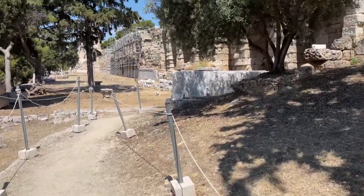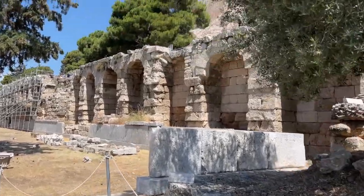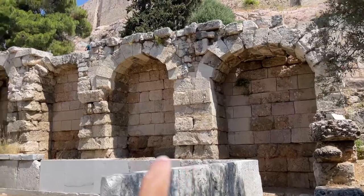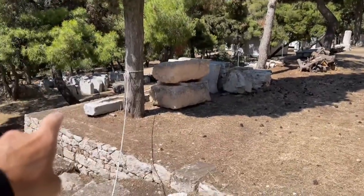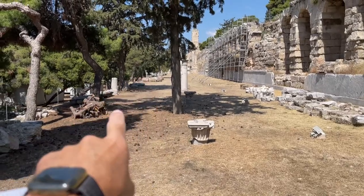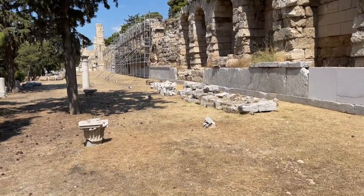And this is number 18. So those are those arches. So you have to imagine that this would be the backside of it. So the thing came all the way out to here. So there'd be pillars here. You can even see some of the remains of the pillars over there. See them? And there's some here too.